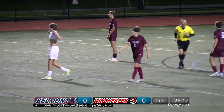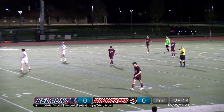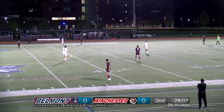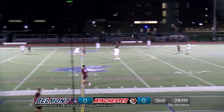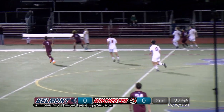Wait, is that? Looks like it's going. It's going to Belmont. It's a free kick to Belmont right there, and Belmont will retain possession with a set piece. Not what we were expecting, but I won't say we'll take it, but interesting call from the referee and Satchel. Can Lawrence get there? Yes, he can.